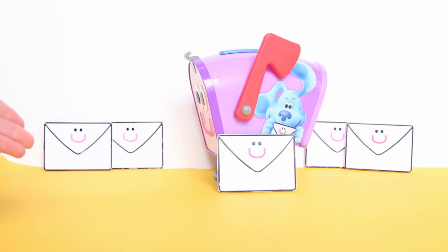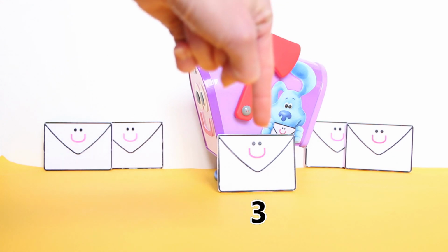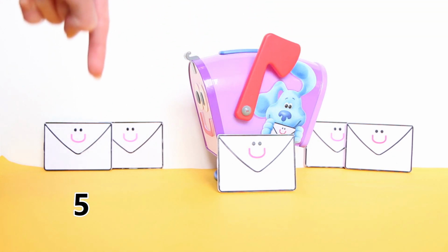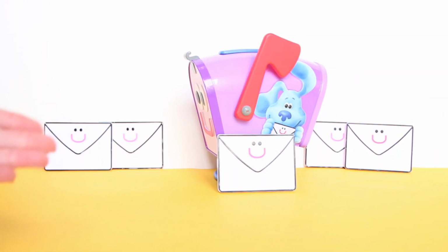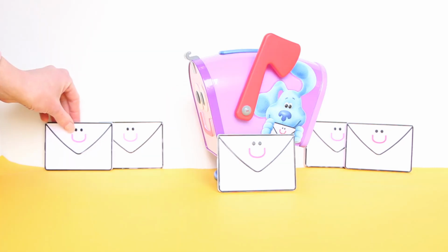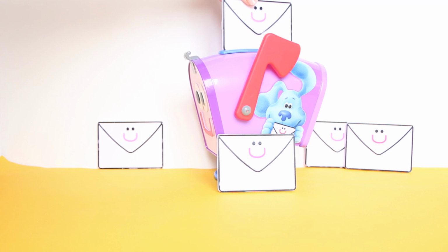I've got some letters to post. There's 1, 2, 3, 4, 5. I have 5 letters. Can you help me post them? Let's start with this one. Number 1. In you go.